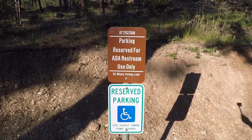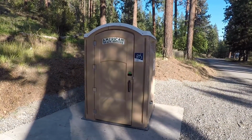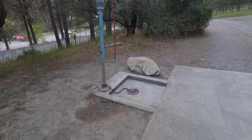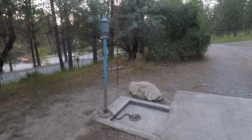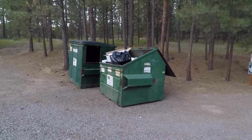If you need an ADA washroom, there's also one on site. It's over near the gate coming into the park, but there is an ADA facility. As well as you're leaving, if you have an RV, you can use the sandy dump that is on site. And there's also a garbage dumpster there that you can get rid of all your trash.